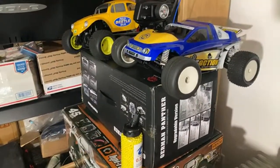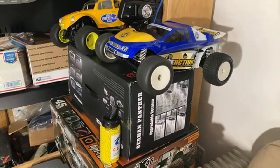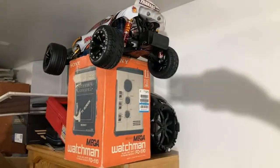Yeah, Matt Von Olsen goes, you need more Fly Sky receivers. That's 100% true, man. I'm actually out. That's an old Sony watch, Mega Watchman. Sickening with a Traxxas on top, right? Because you can't leave home without a Traxxas.